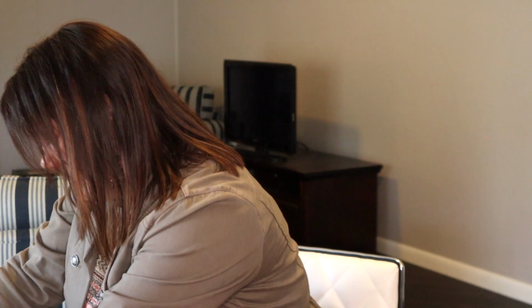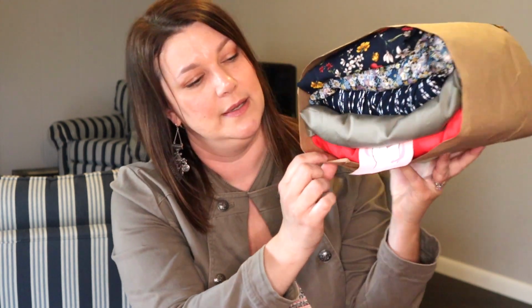All right, so let's look at this and see what we have. So here is our pretty little bundle. We have some patterns in there and some solids. Look at that pretty bright red, orange. I think I have a pair of pants that's similar to that though. I thought they were going to be more of a red. Anyway, we'll see. All right, let's dig in.